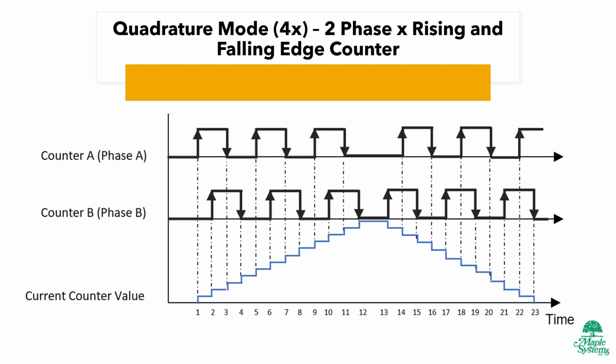The quadrature counter counts the pulses from both channel A and channel B. Each rising or falling edge of these signals represents a pulse. So by analyzing the sequence of pulses on channels A and B, the direction of rotation can be determined. For example, if channel A leads channel B, the rotation is in one direction. And if channel B leads channel A, the rotation is in the opposite direction.